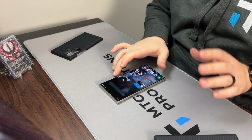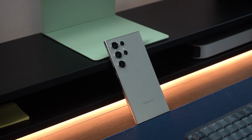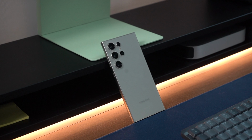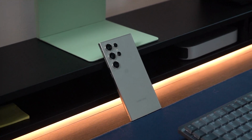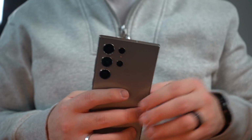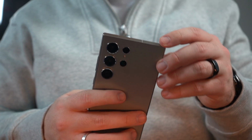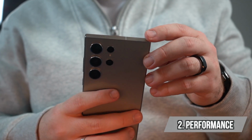Samsung makes great displays. Not only did they improve on their display, their design feels really good to hold in the hand. Obviously it's an S Ultra, so it's more of that boxy Note type of feeling. It still has that S Pen. Then there's the performance of the S24 Ultra.